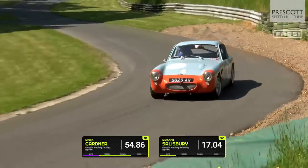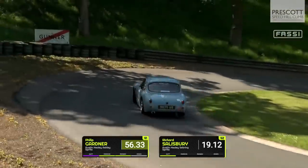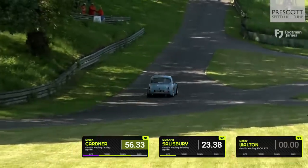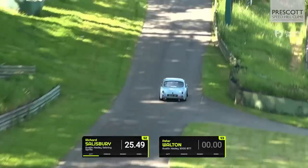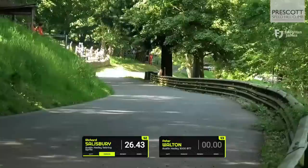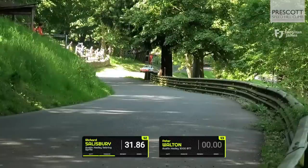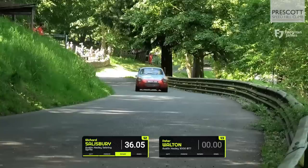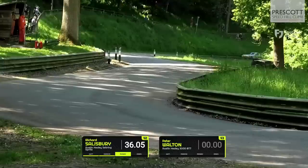So this is Phil Gardner, but in the meantime, Mike Moore in his Sprite 58.63. Phil Gardner heading for the finish. Richard Salisbury rounding Ettore's in the Sebring Sprite. And you can see the body modifications to the hardtop and to the bonnet, the front. So it no longer had the Frog Eye headlights.